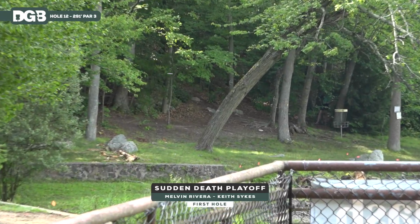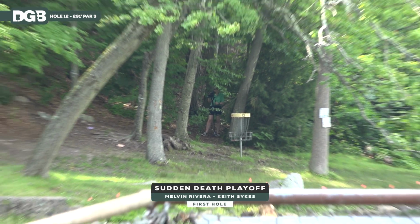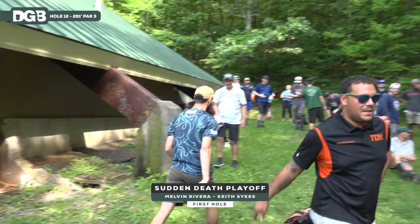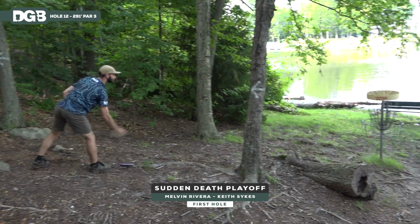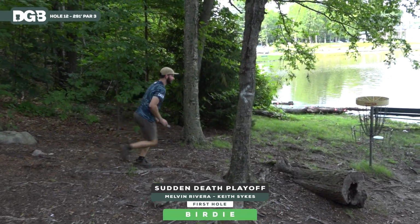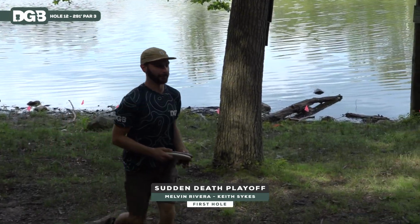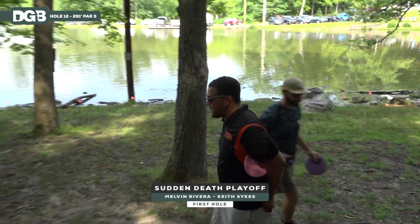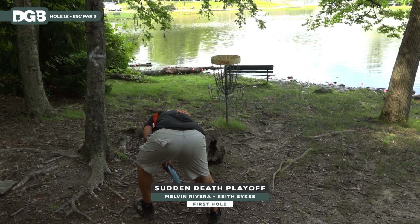And this gets a little wind gust. A little more left than earlier. Maybe a little longer than before, but certainly the shot he was looking for. These guys are fired up. Big putt from Keith. There we go. Good birdie. Let's see, can Melvin match? Yeah, great to see these guys having fun. Obviously, they're really good friends.